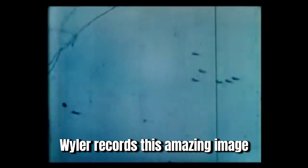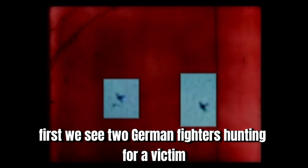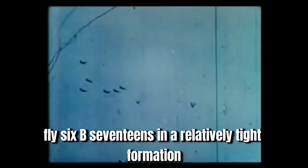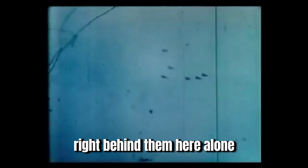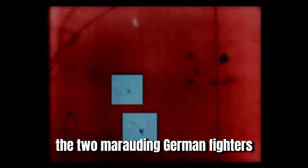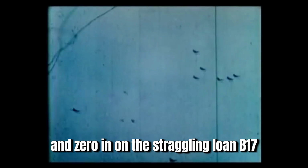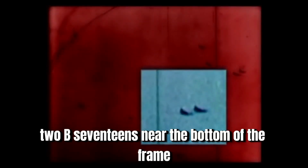Next, hand-holding the camera in the B-17, Wyler records this amazing image. First, we see 2 German fighters hunting for a victim. Though distant, their silhouette matches an FW-190. Then into the center of the frame fly 6 B-17s in a relatively tight formation. Right behind them here, a lone B-17 trying to form up with the others. The 2 marauding German fighters jink past the concentrated firepower of these 6 and zero in on the straggling lone B-17. Notice also 2 B-17s near the bottom of the frame.